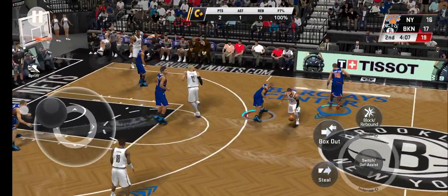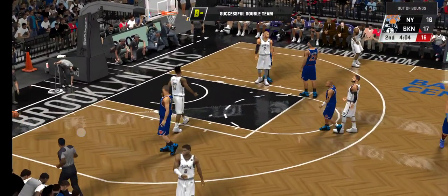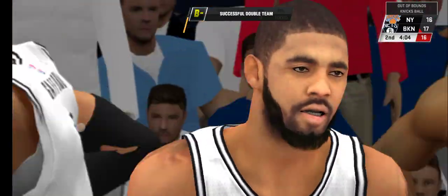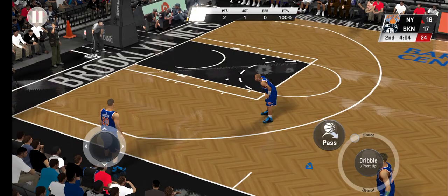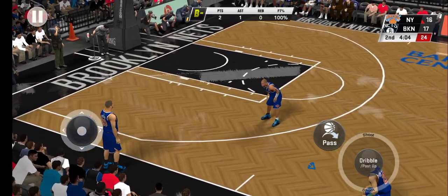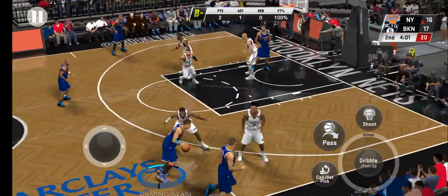And we're about 2 minutes into the second quarter here. Now, here is Irving. And out of bounds as the Knicks gain possession. Come on, come on.